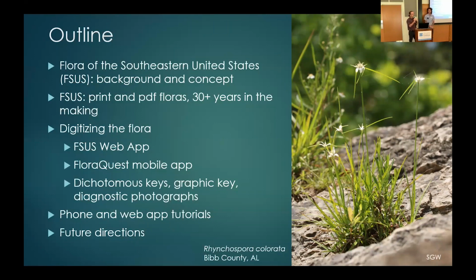There's going to be time for a phone and web app tutorial at the very end after questions. If you want very step-by-step procedures for how to do things, stick around until after the questions and we'll go through that. And the little bit more higher level stuff will be throughout. And we'll also talk about future directions.